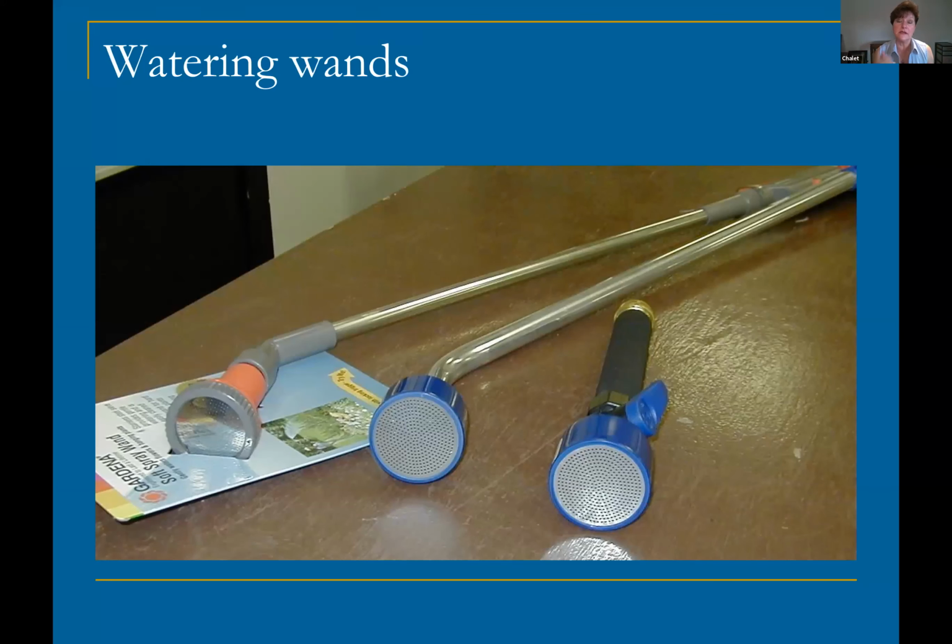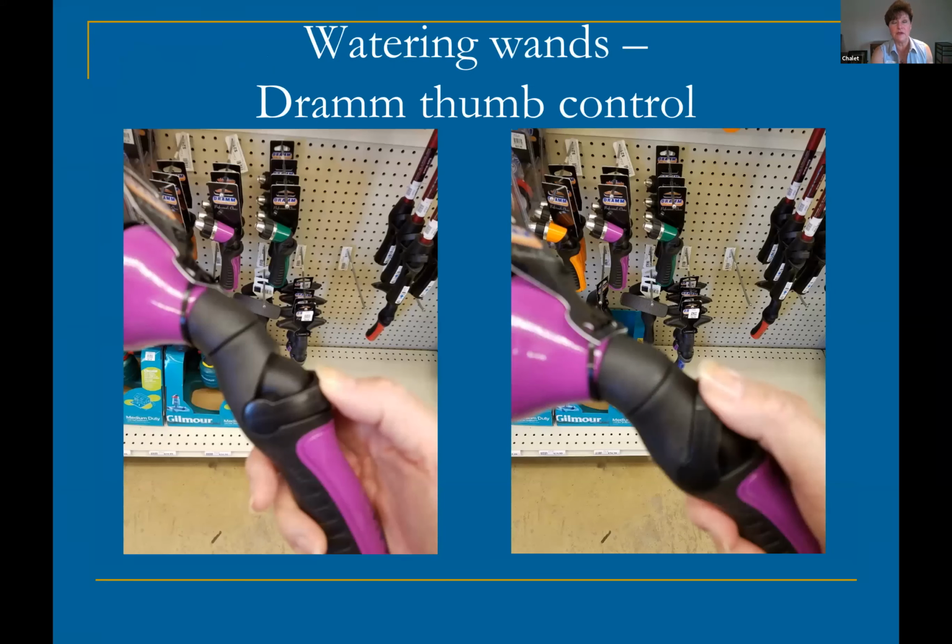Then watering wands. I love a watering wand because it breaks up the flow of the water. And my favorite ones are the Dramm with the thumb controls. On the left it's in the closed position and it's all one-handed. And then you push it open and that's full blast.